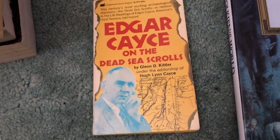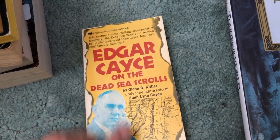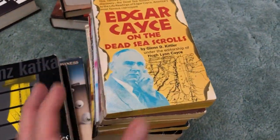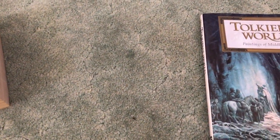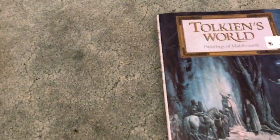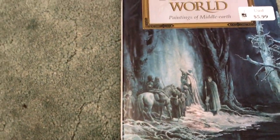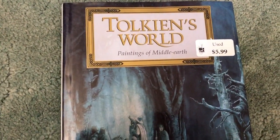Edgar Cayce on the Dead Sea Scrolls. I thought somebody else might pick this up just because it's on the Dead Sea Scrolls. And Edgar Cayce books sell very quickly. People are really into his stuff. I come across so many of his books, too. It's like his relatives were just ready to publish anything and everything they could after he died, I guess. I don't know, maybe I'm going too far with that. But there are just way too many Edgar Cayce books. It's kind of weird. Makes me wonder about him in particular.